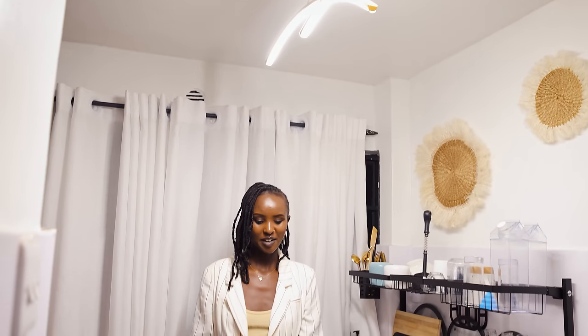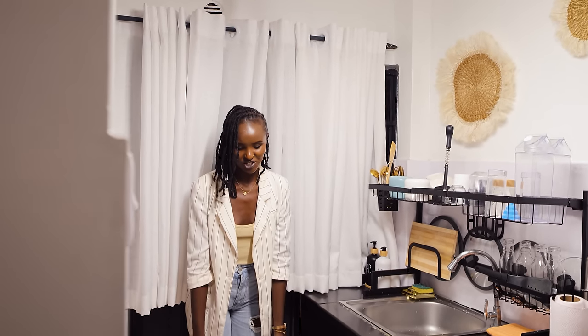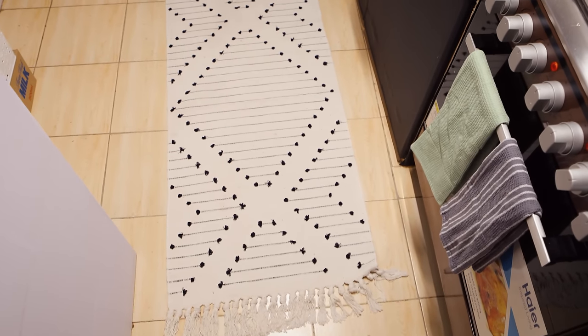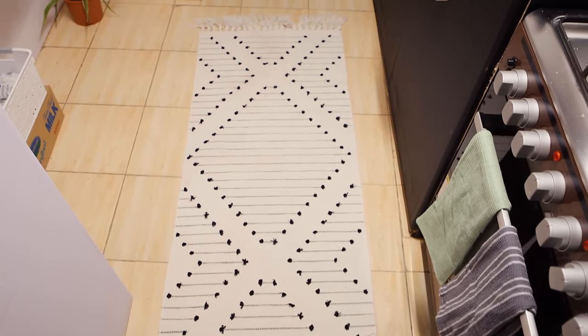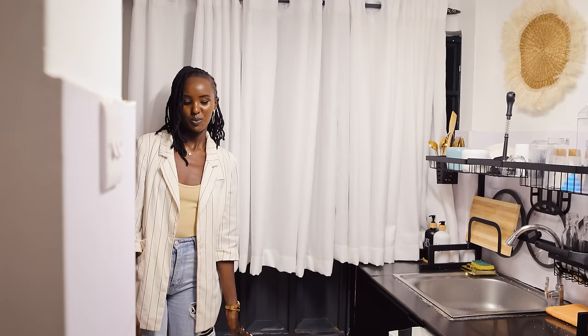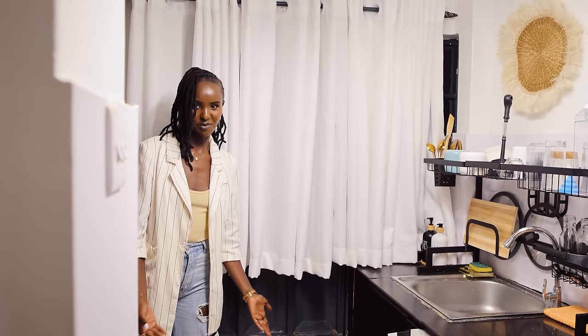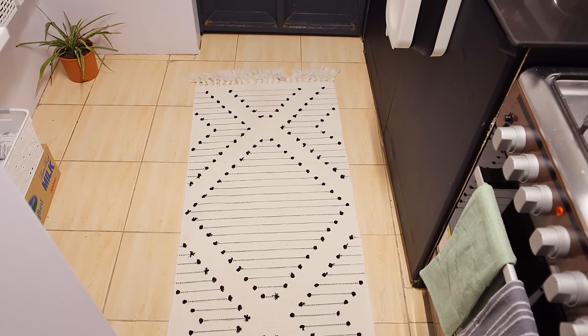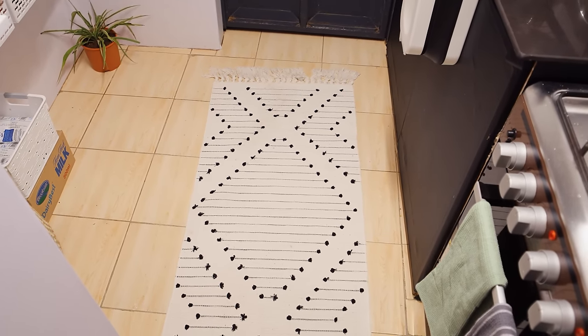Before I show you the pantry, I need to show you this beautiful black and white bohemian rug that she steps on when she's doing her dishes. We wanted to get a darker rug, but we opted for a bright one because why not? And it's just the perfect piece for this area. I love it. This one is from Smart Lady Home.